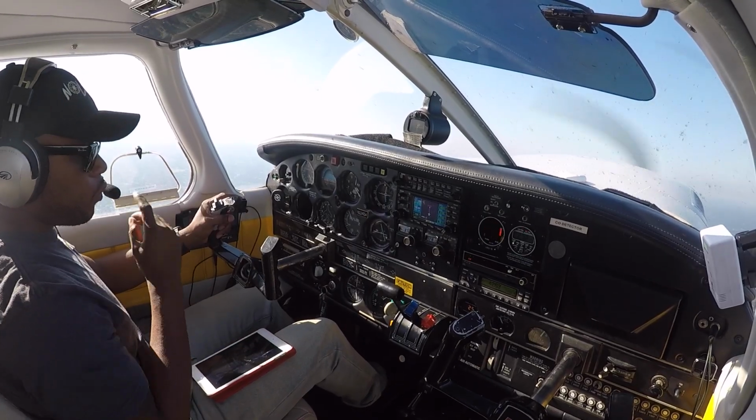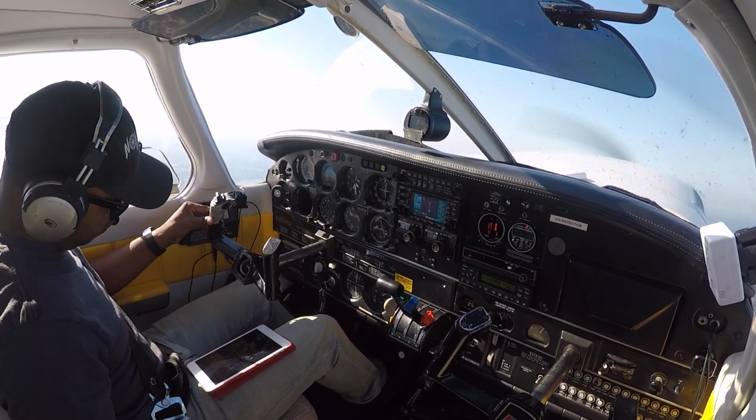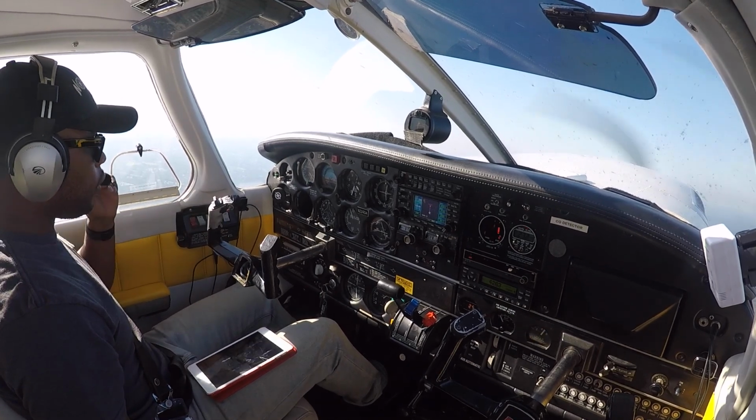All right, so let's take it clear of the restricted. We're still climbing. Good climb in, oil pressure looking good, oil temp. Amps positive, suction looks great. Burning 22 an hour right now in this climb. 1,000 more feet to go.